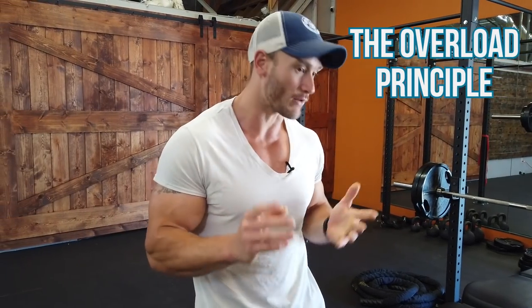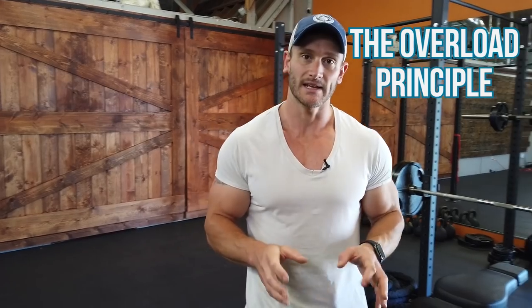Okay, the next one is the overload principle, but doing it right. Overloading a muscle is not easy to do because you end up getting hurt. So what I want to show you is a way that you can overload a muscle and get a little bit more safety and honestly get a little bit more of the actual effect you want on the right target muscles.